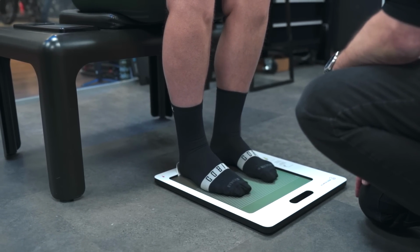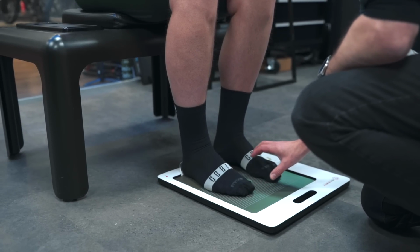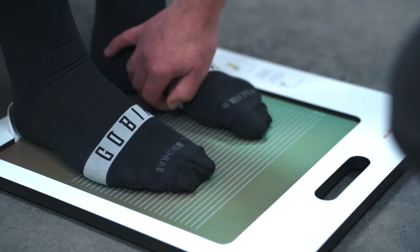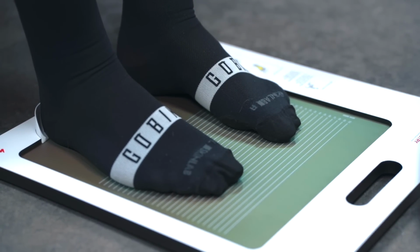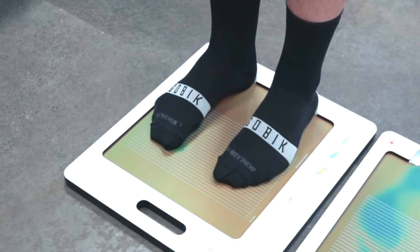And at this point as well, we can usually see if a rider's got one foot slightly bigger than another, and your left is a little bit bigger. And again from here, oh yeah. And we can just feel that we've got quite high arches here as well, so your foot will collapse very early through the pedal stroke. And then a second impression in a weighted standing position.